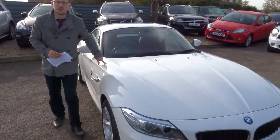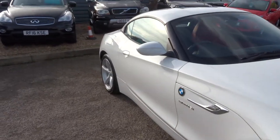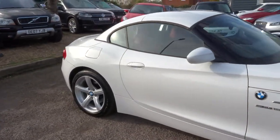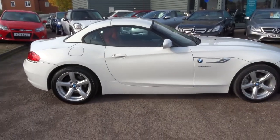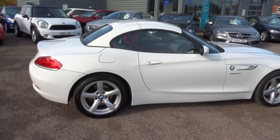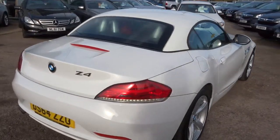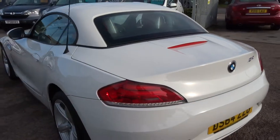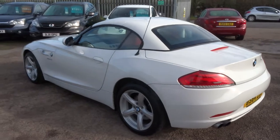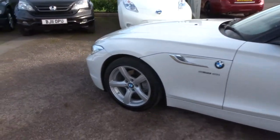Here we have the gorgeous BMW Z4. I'm going to give you a walk around the car, show you a few of the features and the general condition of it. So this is the 2-litre S-Drive. Just over 36,000 miles. It's petrol, automatic. Plenty of spec on the car. Recommend having a look at it underneath the photos and the video on the website, countrycar.co.uk.